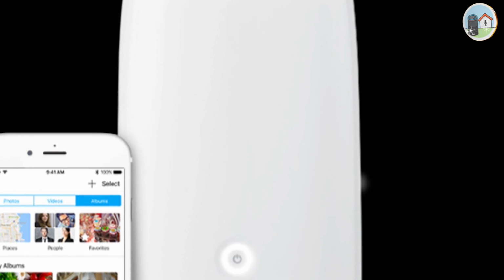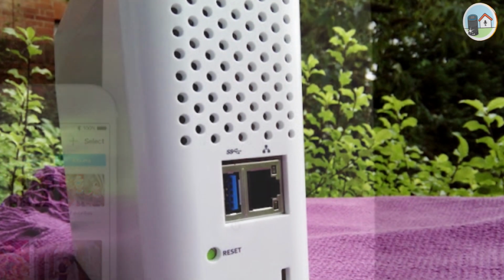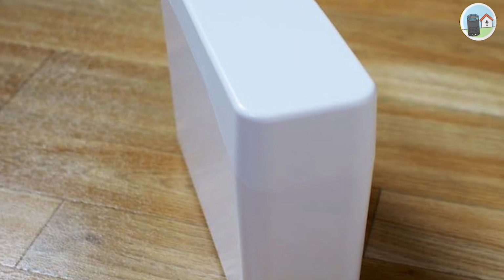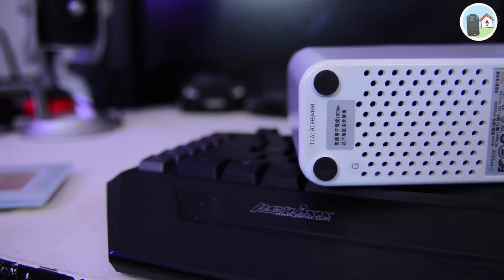At least to me, it is obvious that the Promise Apollo Cloud 2 is attempting to fill the void left by the AirPort Time Capsule. It has a very similar appearance and marketing. To be clear, however, this is not a router. It is merely a simple NAS drive.